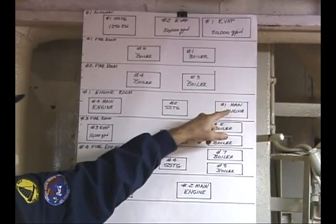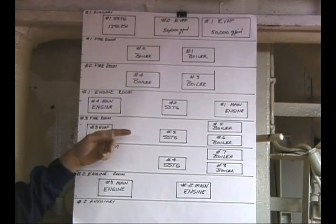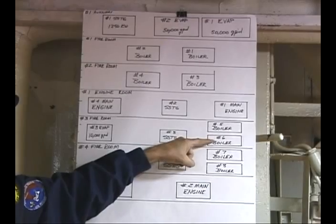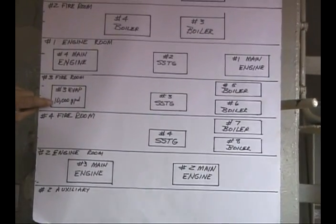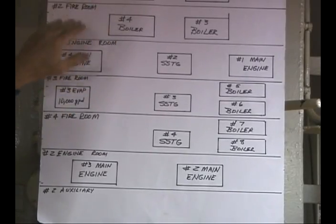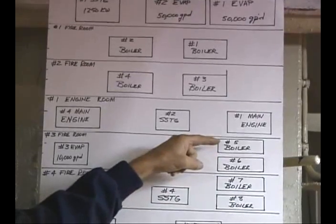There's #1 main engine on that side, #2 ship service turbo generator in the center, and #4 main engine on the port side. After that is #3 fire room with #5 boiler and #6 boiler in it, #3 ship service turbo generator, and #3 evaporator, a 10,000 gallon per day emergency evaporator. Note that in #1 and #2 fire room, the boilers sit side by side. But in #3 and #4 fire room, the boilers sit facing each other.